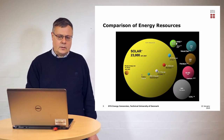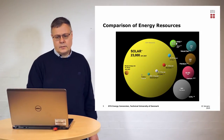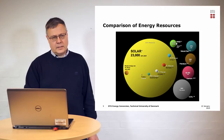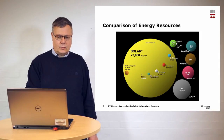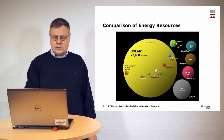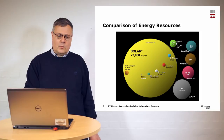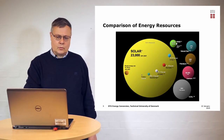This can also be shown in another way. Here is a comparison between the different energy resources that we have available. The illustration shows some spheres where the volume corresponds to the amount of energy available in each energy resource. And as you can see, the solar energy is by far the largest one, especially if you compare to some of the other renewable energy sources such as geothermal energy, hydro, biomass, etc. They only cover a small part of the energy that we actually need, but solar power has a much, much larger potential. So this is the reason why we want to use solar energy.